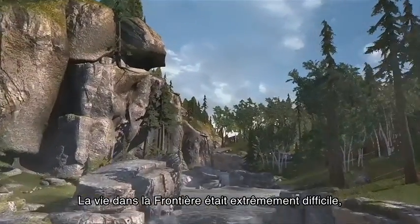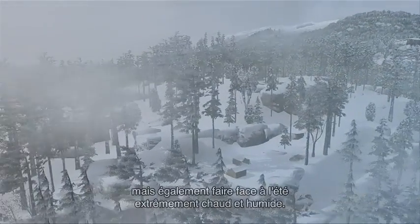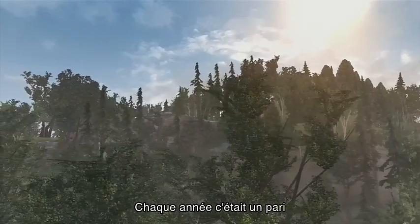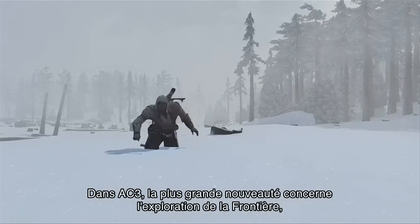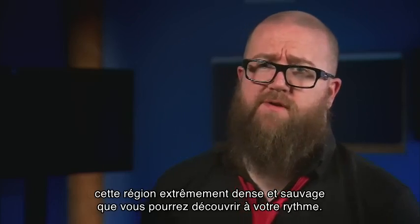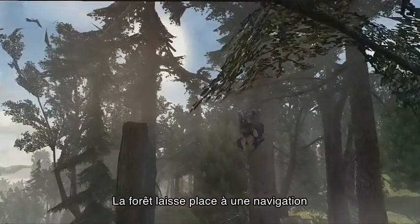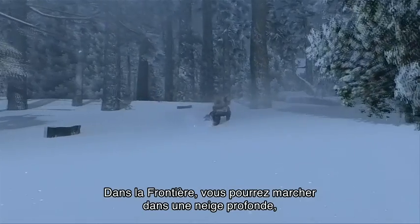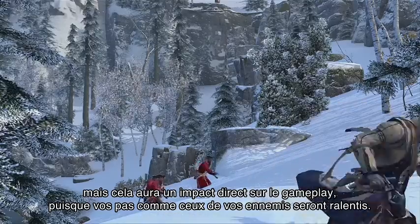Living on the frontier was extremely difficult. Not only did you have harsh winters, cold, freezing temperatures, in the summer you had heat, humidity, so it was a gamble every year that you were out on the frontier whether you're going to make it or not. For AC3, the biggest difference was just having access to the frontier. So this huge wilderness area that you can sort of explore at your own pace. It's a forest, the navigation in a very new environment, in a very organic environment as well. In the frontier, you'll be able to navigate through deep snow, but also snow does impact your gameplay. It will slow down you as well as your enemies.